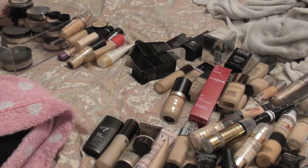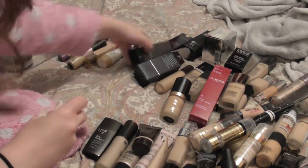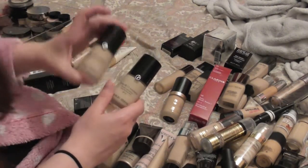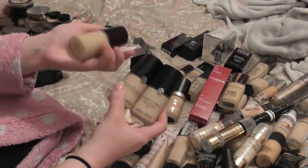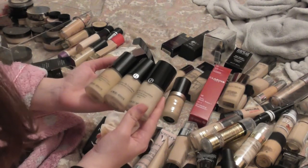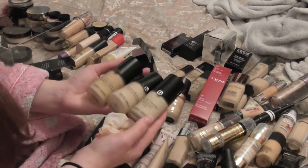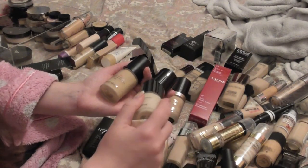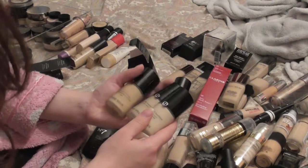And then lastly, we have my Giorgio Armani foundations. Yes, I said plural because I have 3. We have the Lasting Silk, the Luminous Silk, and the Power Fabric. Because, you know, why not have them all? The Power Fabric is definitely slightly darker than the other 2, but I think I picked up the lightest shade. I haven't actually tried out the Power Fabric. I've had on the Lasting Silk, and I think I've tried out the Luminous Silk once. But yeah, I need to try them out again and see how I like them.